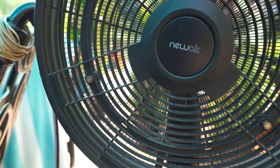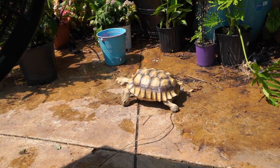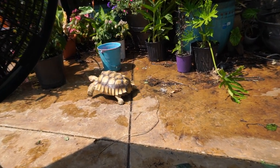Is that better? Cooled off yet? I think so. Yes. Doesn't feel that hot, at least not in the shade, but, you know, cameras.